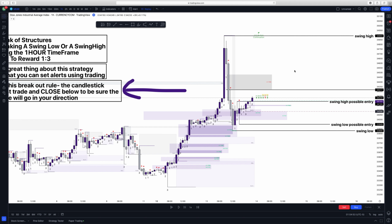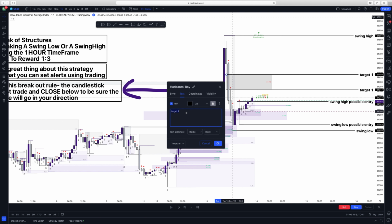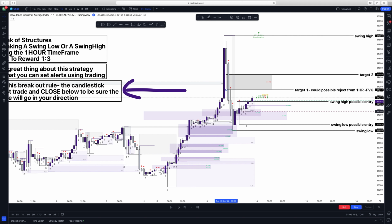I didn't mean to put text. This is my target one. Clone this, and then this up here, full fair value gap fill, would be my target number 2. The reason why target 1 is there is because it can possibly reject from target 1 from an hourly bearish fair value gap. So just to add a note there. So that is the reason why that is my target and not the full fair value gap.